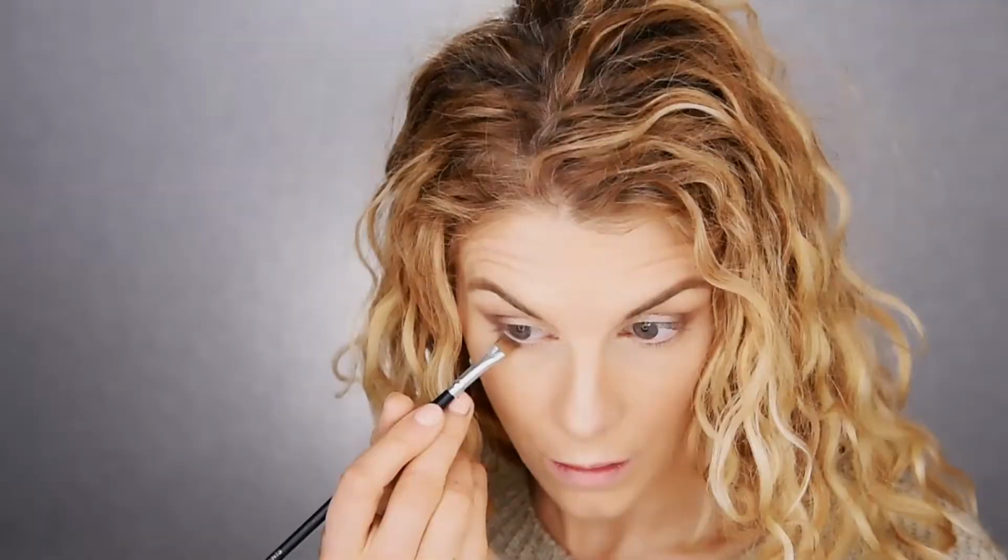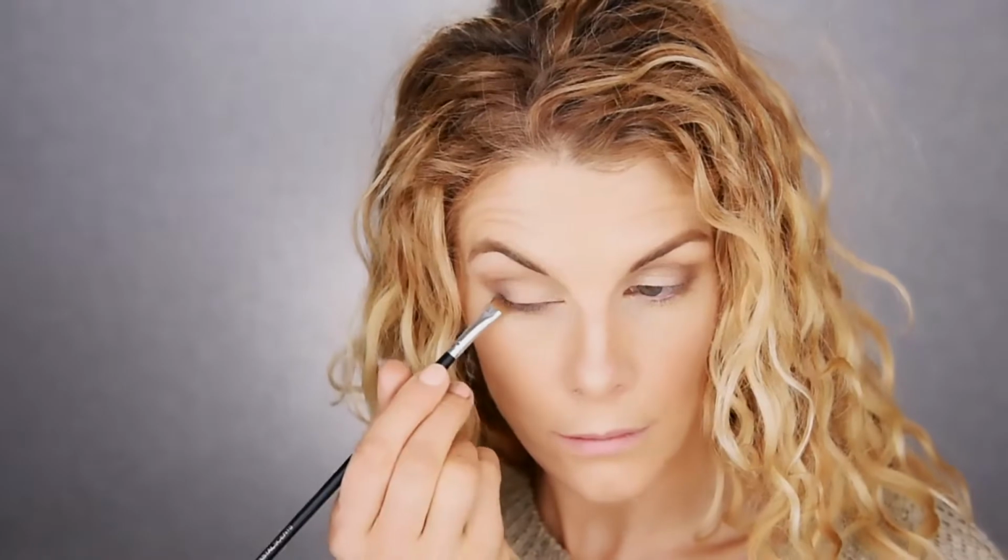Then for my lower lash line, I went in with the color Rocker, and I just packed that on my lower lash line and blended it out back and forth with a flat shader brush. And that's the look that I created today using this palette. One of my favorite looks from this palette.